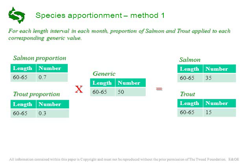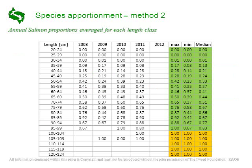Well, the first method we can do is just to look at the proportions of identified fish for each length and each month. So 70% of salmon, say, in October, at this length will be salmon, and 30% will be trout. And then if we get any other fish that can't be identified for that length, then we'll multiply against these proportions to produce numbers that we add to the total for each species. That system works very well when you've got plenty of fish in your length category for that month, but doesn't work very well when there aren't many fish or no fish at all.